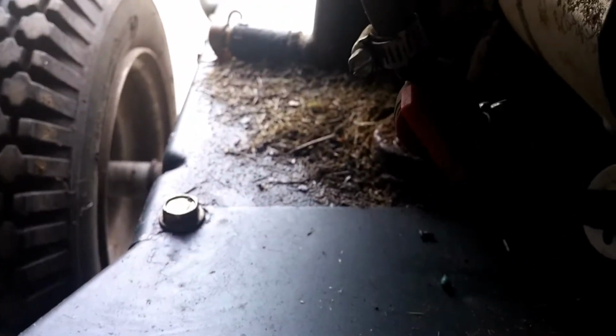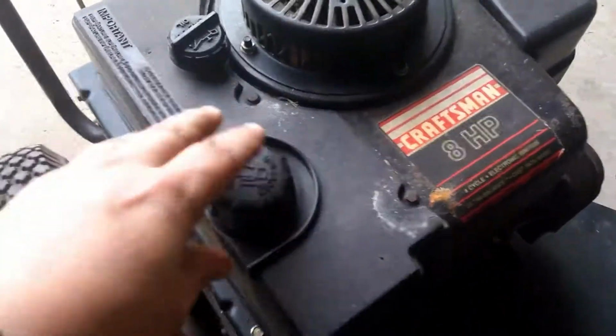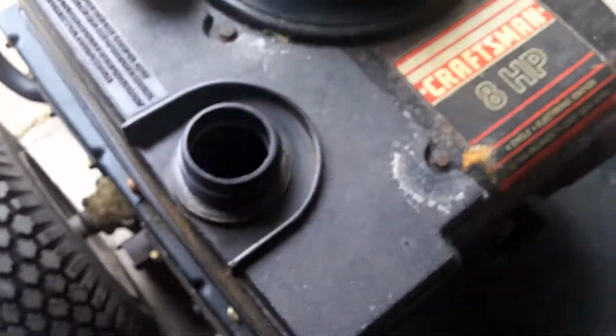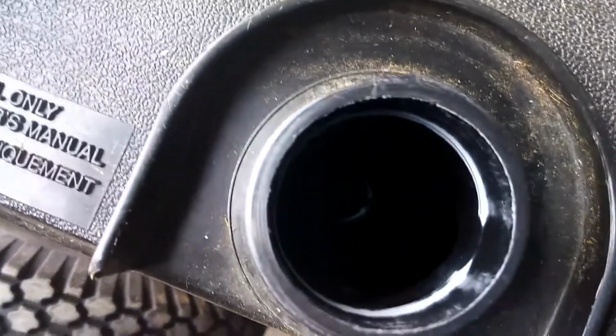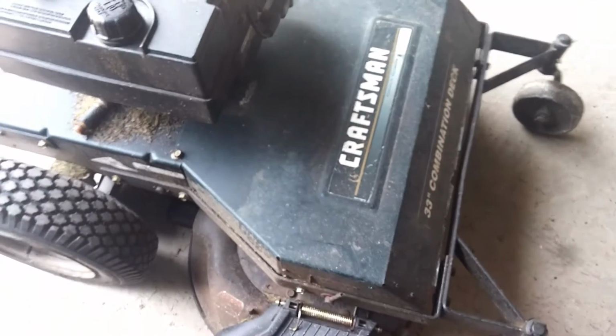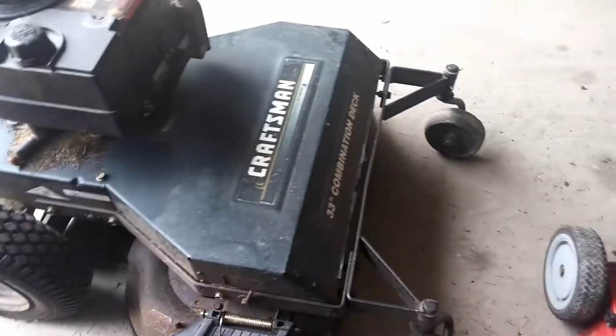Oh, I see it's got a gas shut off and it's in the on position. What do you suppose the odds are there's gas in it? Well, I don't think you guys can see in there, but I can. Got about a quarter tank in it, and it smells horrible. Great. So I'm sure the carburetor is all gummed up. So I got to give this thing a washing. Figure out what the deal is with the transmission. Hopefully it's no big deal.